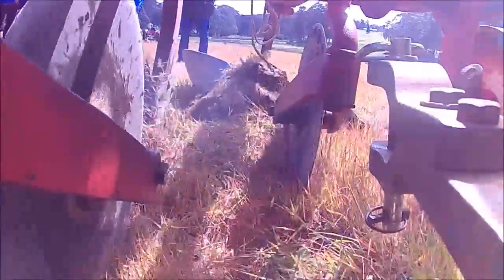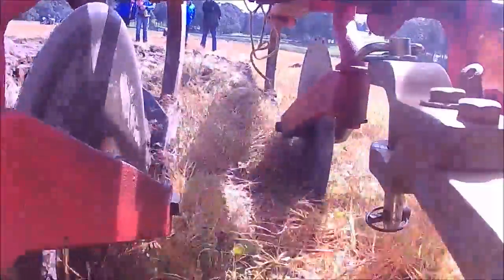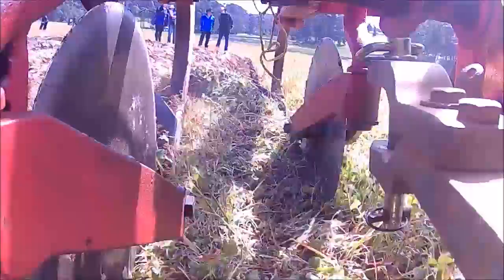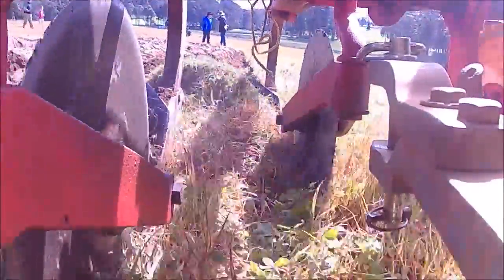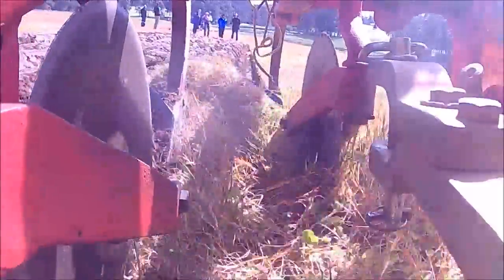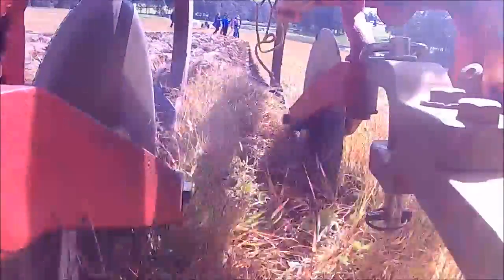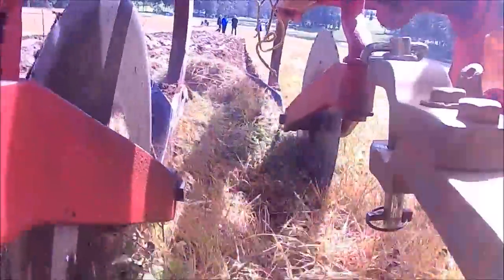You can see here the way the moldboards are in fact casting the soil over. See the idea of the general purpose moldboards. Russell isn't running any skims. Now, there isn't a lot of trash out in this paddock to be buried, so skims aren't really necessary. If you had a heavier grass load, the skims would be more necessary just to push it over into the bottom of the furrow.